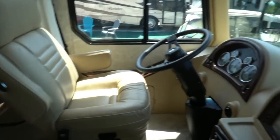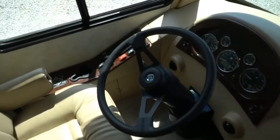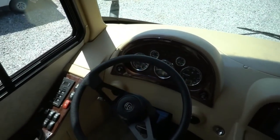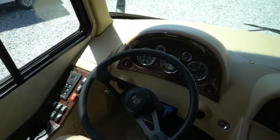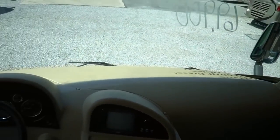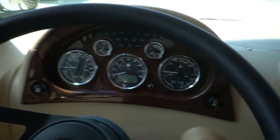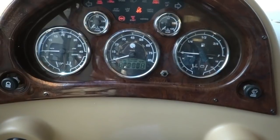And trust me, guys, this 325 will give you all the power you need, and we'll see you in a minute. I think 610 or 615 pound-feet of torque, which, you know, like I said, it's not a real torquey motor, but it gets the job done. Up here in the front cab, it does have the Allison 2500 6-speed automatic transmission. I'm going to go ahead and fire it up.